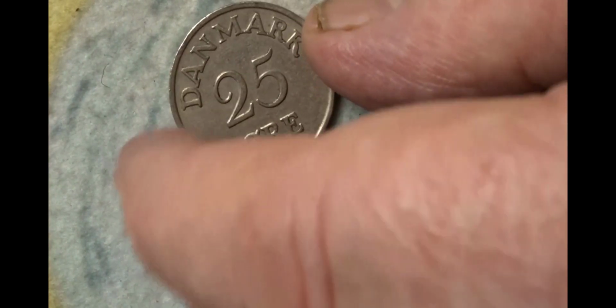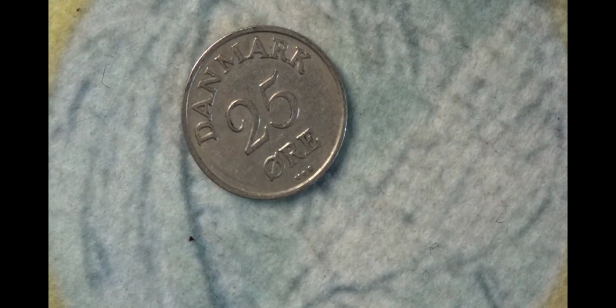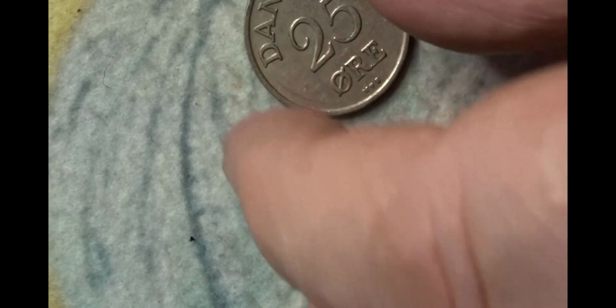Here we have a coin from Denmark. It's a 25 ore. We have a heart symbol on there. It's possibly a mint mark. It's 1954. On this side you have the value and the country. On this side you have a crowned monogram and an oak leaf. The mintage for this coin is 11,337,408.